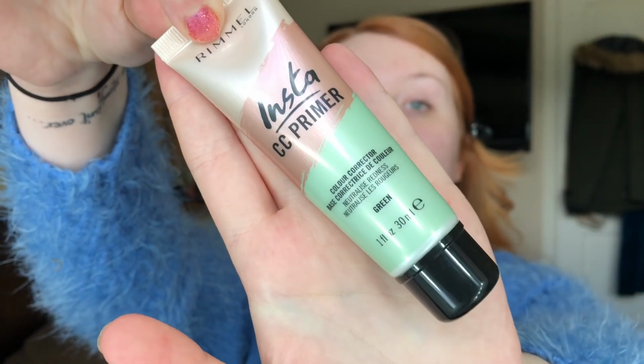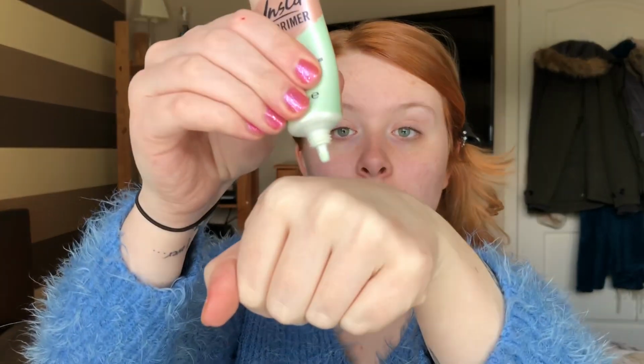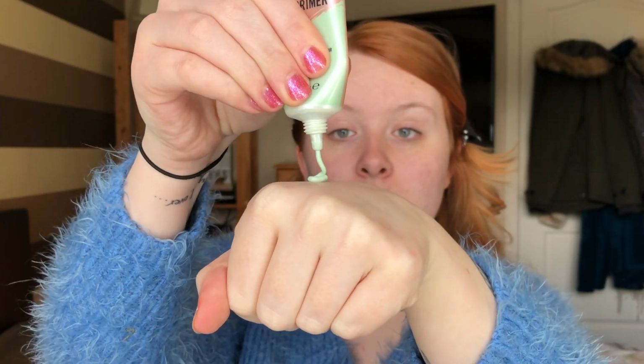So we're going to start with primer, and as you've seen, it was the Insta CC primer from Rimmel. I've not used this in a while, but I am actually quite excited to use it. So I'm just popping a little bit on the back of my hand, and this is a green primer, so I don't want to use too much of this. But I do want to cancel out some of that redness, so I'm really glad that I got this one.